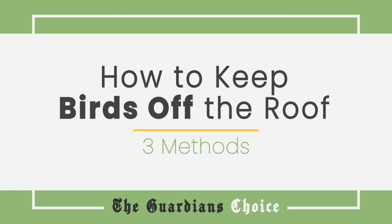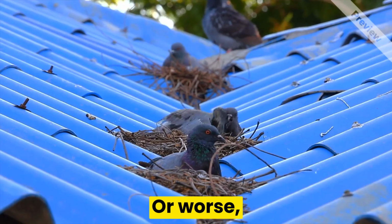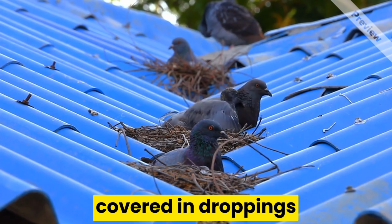How to keep birds off the roof. Have you ever woken up to the sound of birds stomping around on your roof? Or worse, found your rooftop covered in droppings and nests?